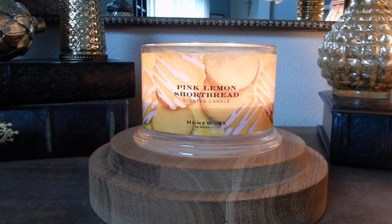So I'm not sure what the deal is in terms of why it's not performing quite as well. I almost feel like it could just use more fragrance oils, but I'm not sure if adding the additional oils would have caused a sooting problem or if that didn't jive with the wicks that Harry is currently using. I'm not sure, but it's definitely a disappointment. I did purchase, I think, 1 or 2 extras of this one. I'm going to let those extras sit for several months.